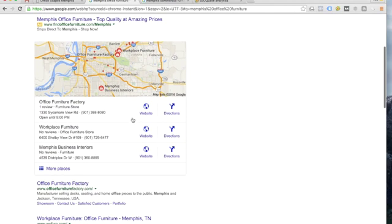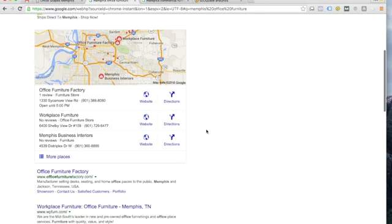Now down here, this is what we call a local listing or a map listing. You show up in these map results by going back to that listing we looked at on your Google local listing a minute ago, having your business in the right category, having your name, address, and phone number consistent from your website to Google local to all the other websites across the internet. Having good reviews on the internet helps to rank here. So things like that really play a big factor in showing up in these local results. As you can see, you're not showing up in any of the 3 local results here on this page.